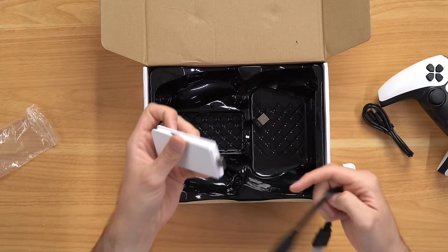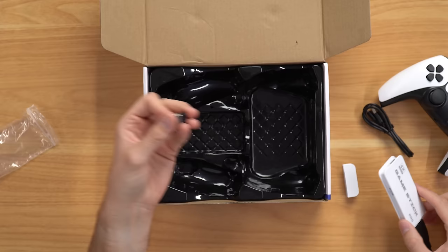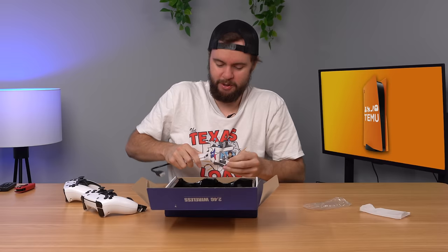What is going on here, man? I guess it's kind of nice to give you this little extension thing so you can just hang it from the side of your TV. Dude, wow, this is not quite what I was expecting. And it doesn't even have built-in wireless support for the controller. You actually have to plug in your USB here, I guess, to get controller support. What? Wow, and that's a tight fit. Oh, holy crap. That is the tightest USB port I have ever seen in my entire life.